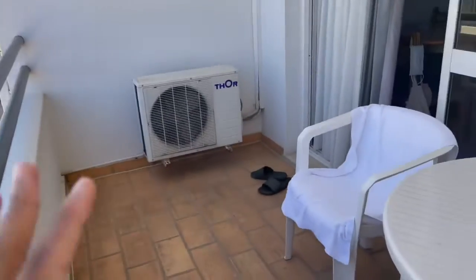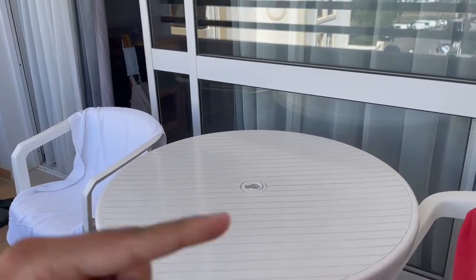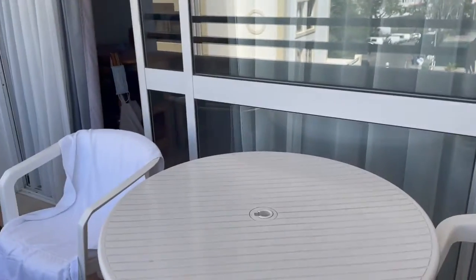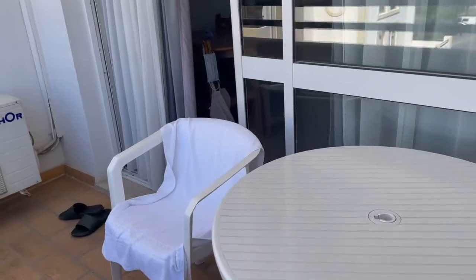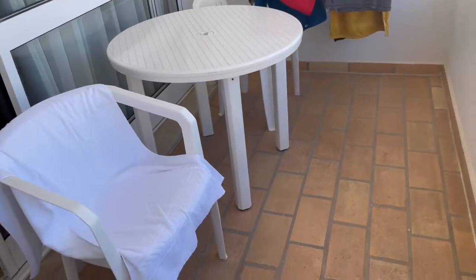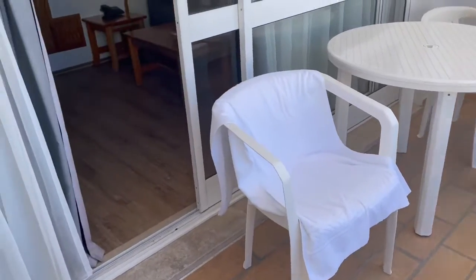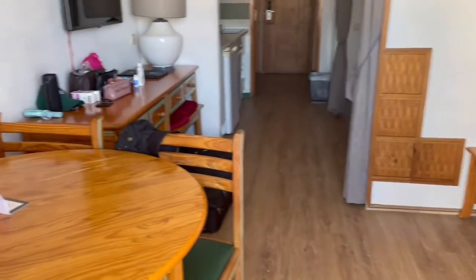So this right here is the balcony. On this section here there is a hanging frame, which I don't need to show because that is my personal stuff that's hanging there. So there is that section. It is quite big, I don't know if you can see, it is very spacious. It's quite nice. So when we come into here, this is the living room.